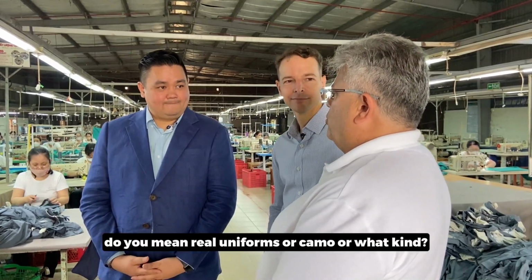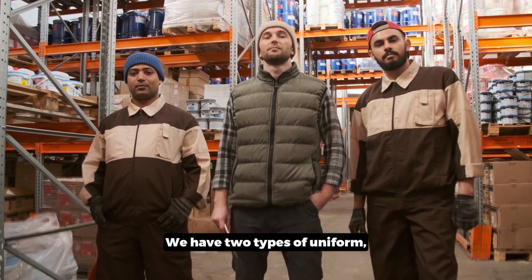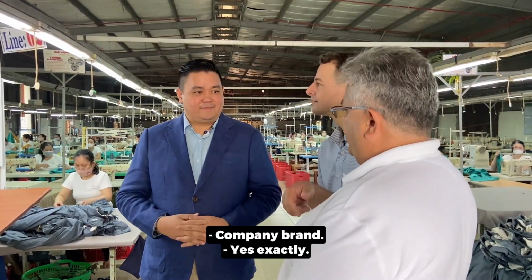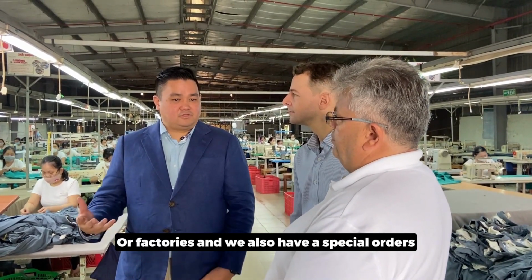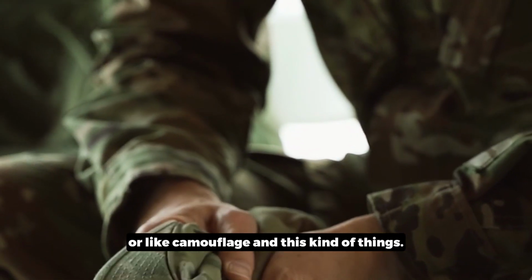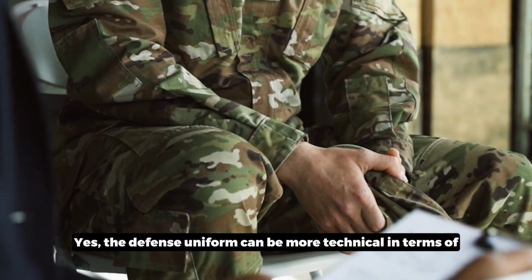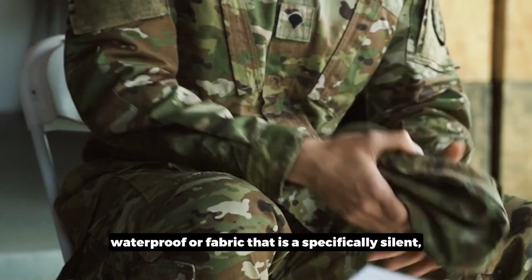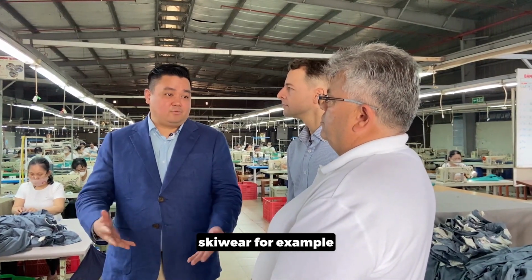Speaking about uniforms, do you mean real uniforms or camo, or what kind? We have two types of uniform. One will be for the workers, like company brand, or factories. And we also have special orders for the defense uniform. Okay, that's still a uniform, or like camouflage and this kind of thing? Yes, the defense uniform can be more technical, like waterproof or fabric that is specifically silent, doesn't make so much noise, but has all the specifications of a ski wear, for example.